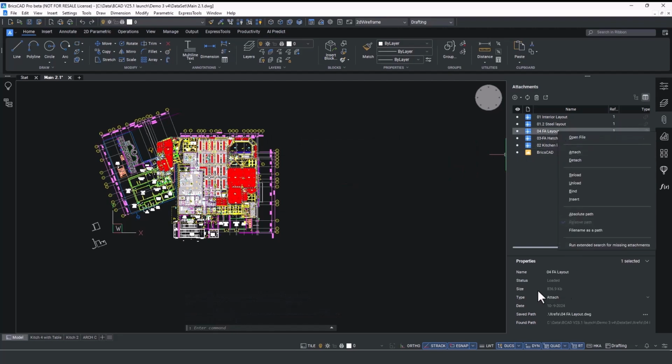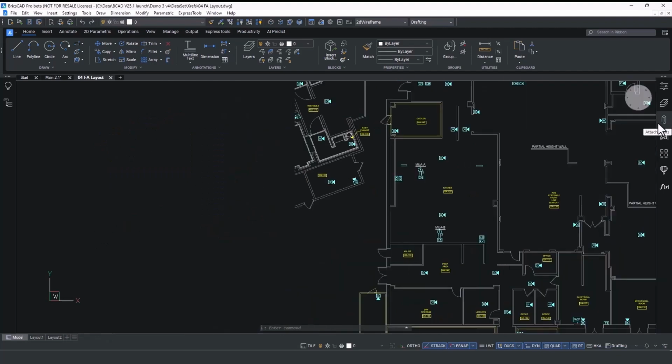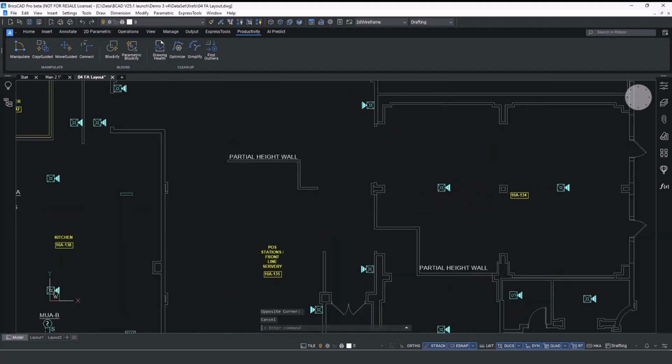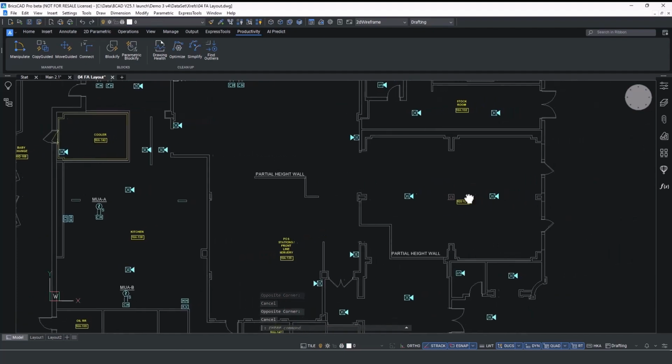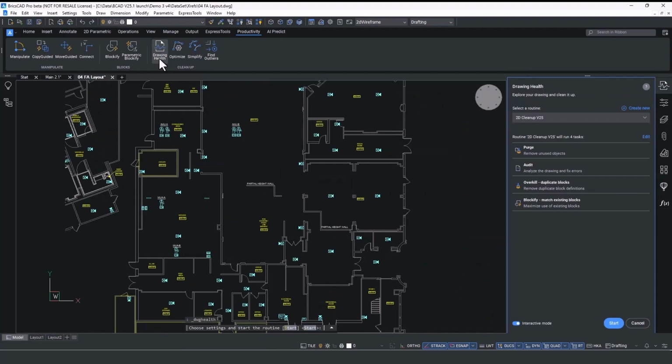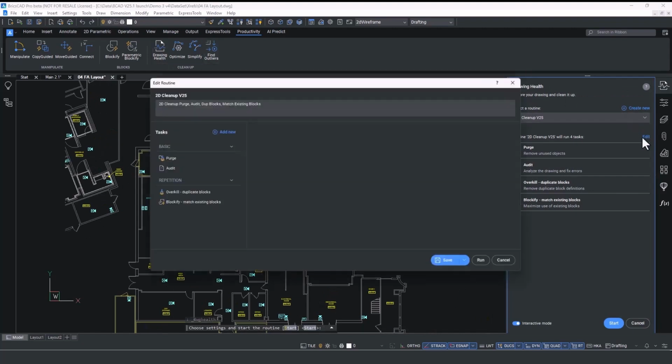When receiving drawings from external sources, we never quite know what to expect. Here is a small fire alarm layout drawing. Right away, we can see that those fire alarm symbols are no longer blocks. Oops. So I wonder what else needs to be fixed, and how do I know what needs to be fixed in a drawing that I'm not familiar with? Let's find out with our unique drawing health workflow.